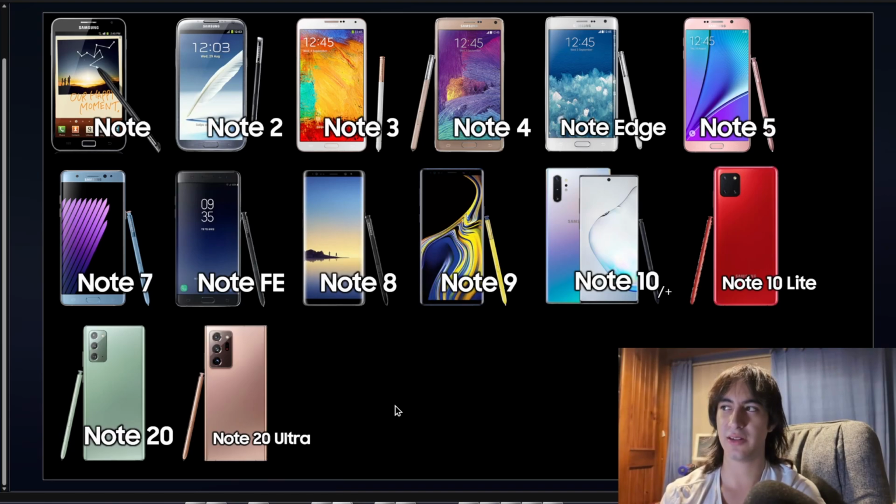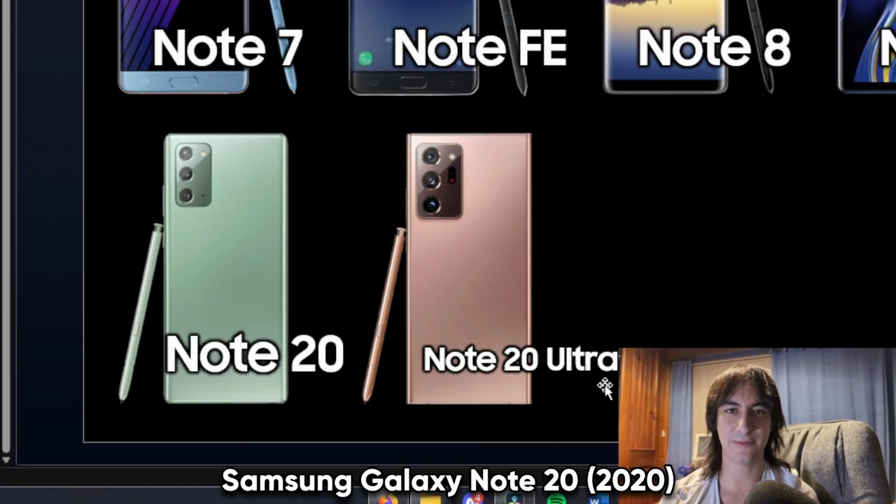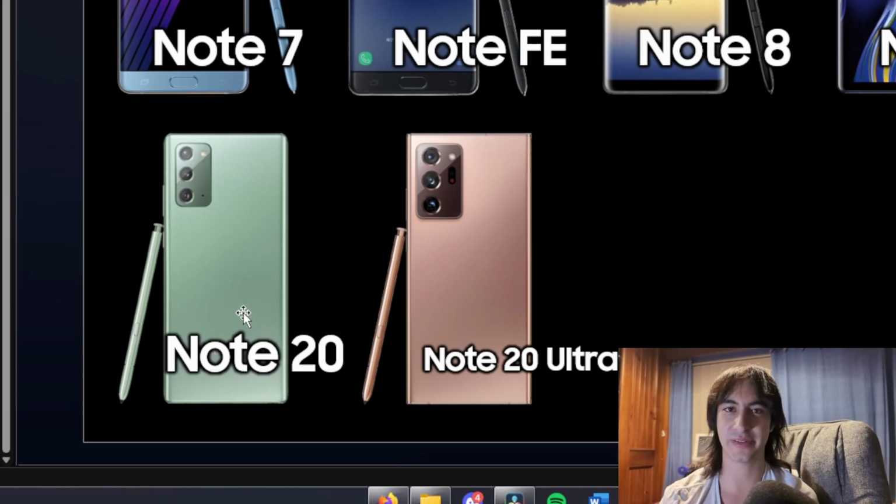Okay, so the Galaxy Note series has gotten a little weird, but it's not gonna let up anytime soon with the Galaxy Note 20. Not to be confused with the Galaxy Note 20 Ultra, because let me tell you, these two phones are not the same. These are not the same phones at all. Let's start off with the Note 20. This phone is an absolutely horrible value.